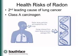Radon is the second leading cause of lung cancer in the United States. Radon is also classified as a Class A carcinogen. Other well-known Class A carcinogens that you might be more familiar with include arsenic, asbestos, and benzene.